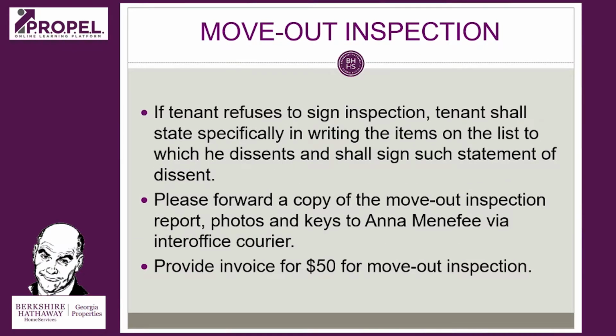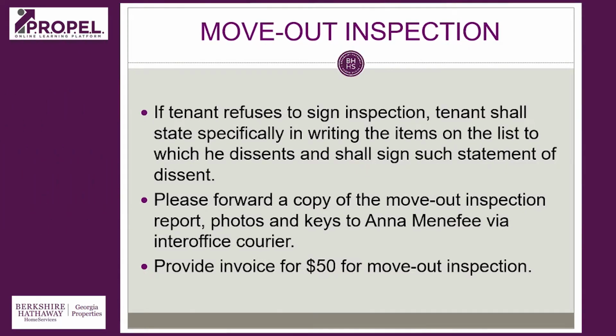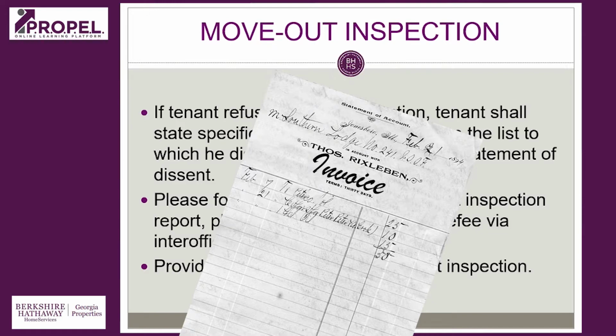If the tenant does not agree with the move-out inspection and refuses to sign it, please tell the tenant to state in writing the items to which he dissents and submit the signed document to property management immediately. Please forward the move-out inspection report, your photos, and any keys to Anna Menifee via inter-office courier. Please provide an invoice for $50 so we can compensate you for the move-out inspection.